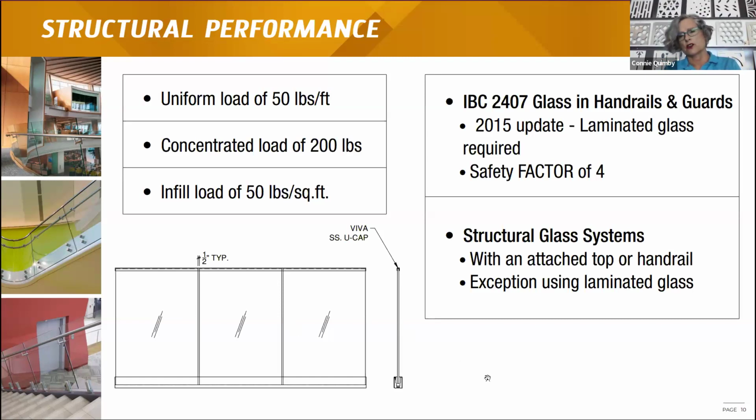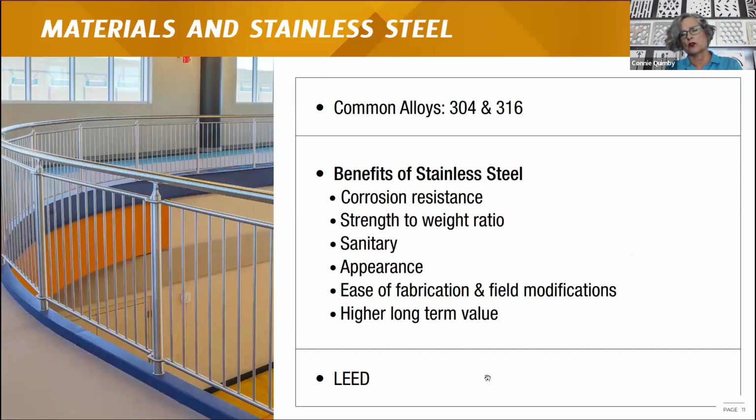Oh, let's see here. I'll show a video at the end showing some glass standards: PVB on interior, SGP for exterior.